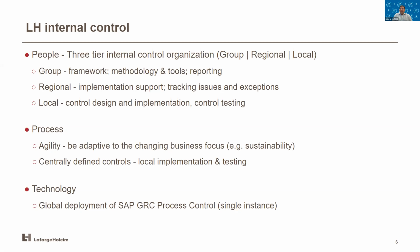Technology to support this implementation. We have SAP GRC, like I just mentioned. We have a single instance across the group that spans all our 70 countries and multiple sites and supports all the business lines that we operate in.